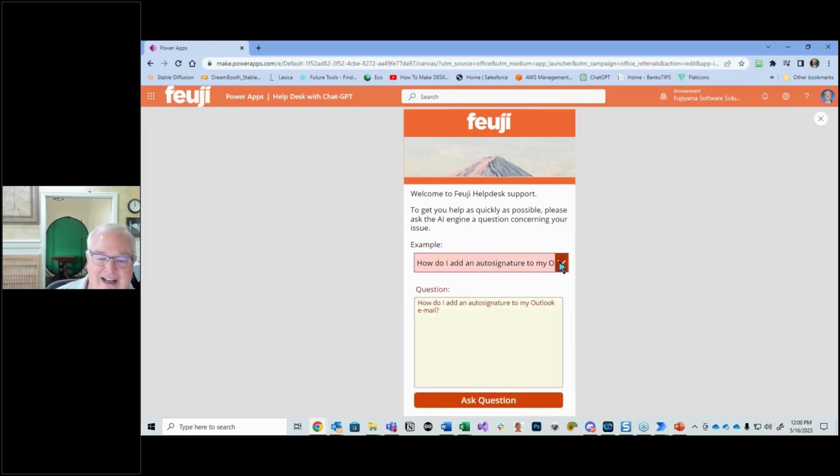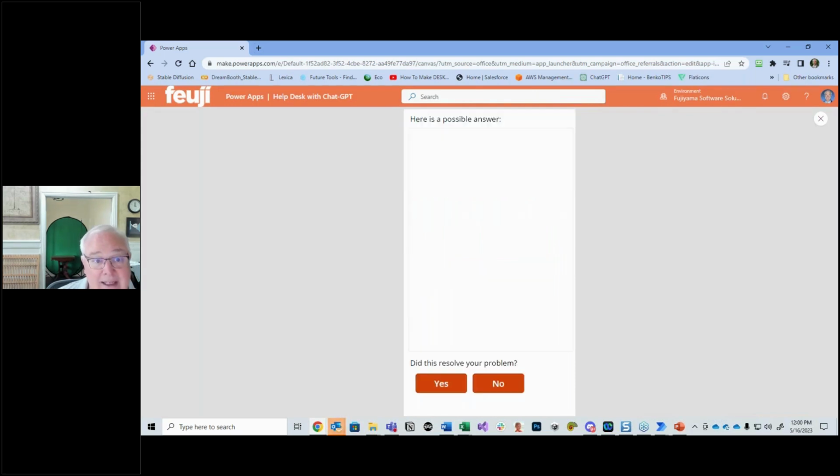How do I add an auto signature? How do I set up a wireless router? This is what happens when you try to cram something in at the very end. Come on. What it'll do is come back with an answer from ChatGPT. Here's a possible answer. It's not displaying the answer. I should have done this ahead of time.